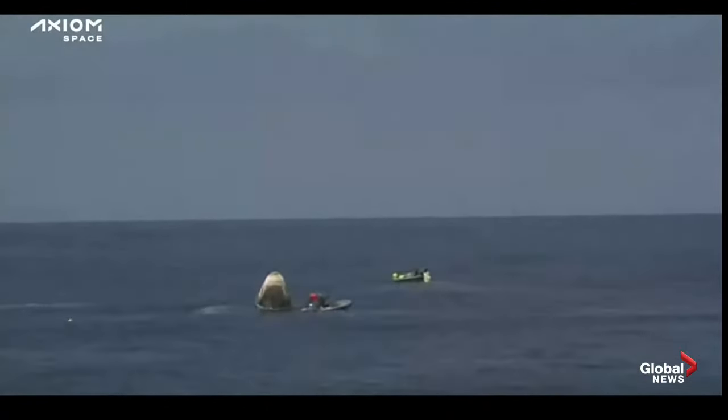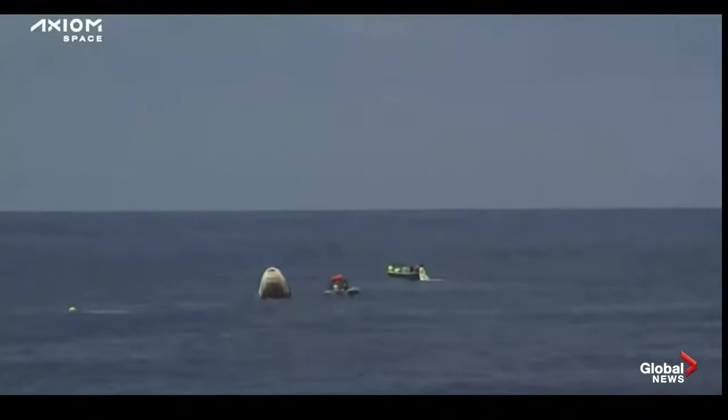So soon we should be getting an internal view of crew inside the Dragon capsule.